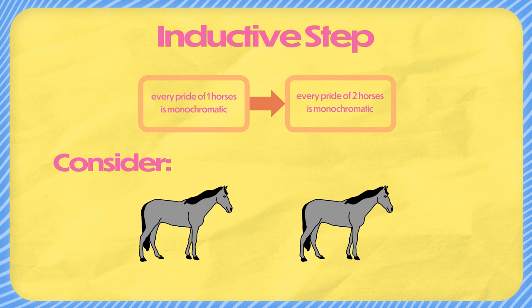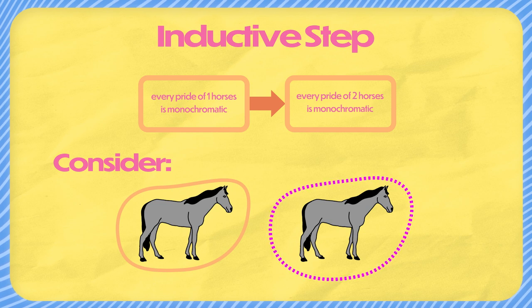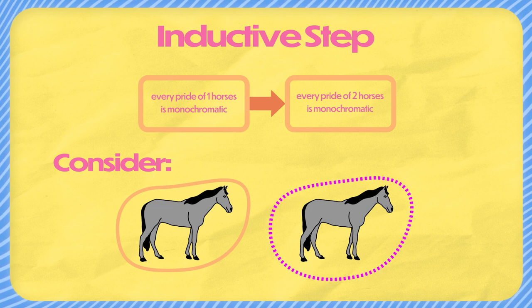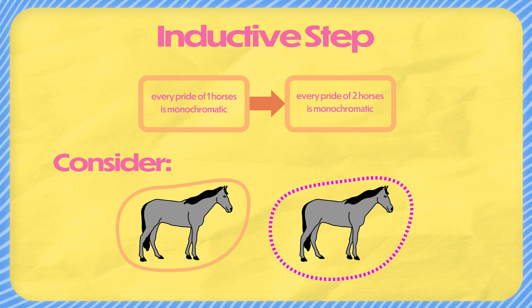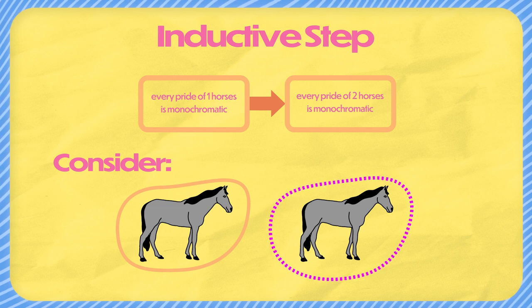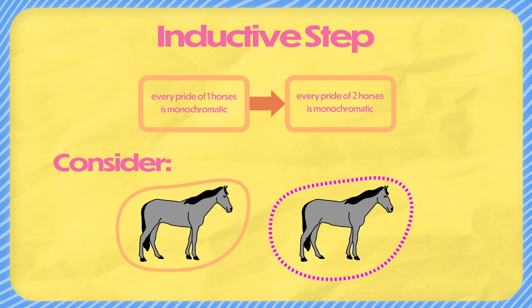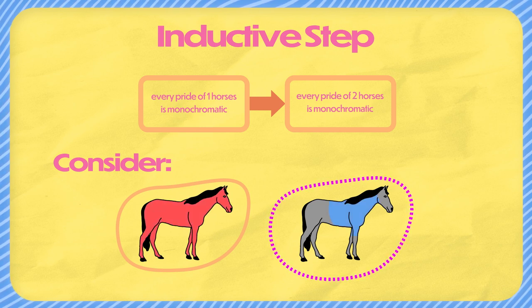Now let's consider any old pride of 2 horses. Now just like before, we can find multiple 1 horse subgroups inside this larger group. But do you see the problem? They don't overlap. When we only have a 2 horse pride, we can't guarantee that these 2 subgroups will share members. So even though they're both monochromatic subgroups, the larger group as a whole might not be monochromatic. One group could be red and one could be blue, for example. Our logic breaks down going from 1 to 2. And this, like my anarchist tattoo, is subtle.